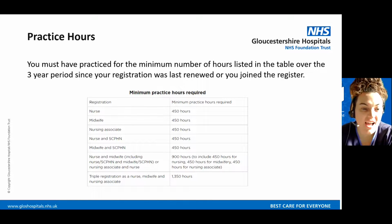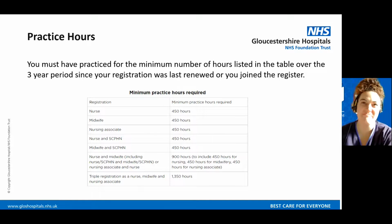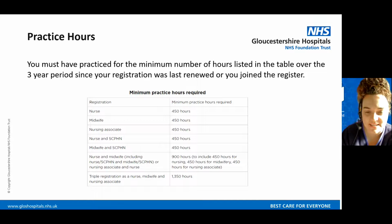So you'll actually have 1,095 days to complete those 60 shifts and even actually an extra day if you've got a leap year. So it's very achievable. So these practice hours then should reflect your current scope of practice, but they don't have to be related to what you were originally doing when you joined the register, for example. So when I started as a newly registered nurse, I was working on an acute medical ward. And then when I revalidated last, I was a digital specialist nurse, for example.